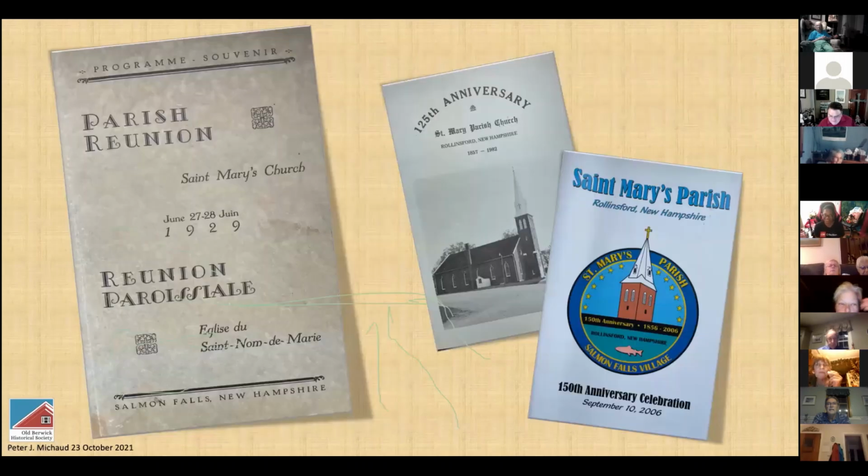Now, the history of St. Mary's, any history of St. Mary's has relied pretty much on this 1929 booklet, which is the first published history of the church. It is interesting in that it makes a number of claims that have then been sort of taken at face value and then published in every subsequent history, like the ones that are shown here. And nobody's really stopped to look to see, like, is that true?